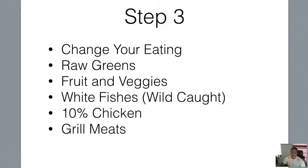Okay, last but not least is you want to grill your meats. You want to grill your meats. Okay, this alleviates a lot of fat from the meat. It also cooks it not in grease. So this will help it to be a lot healthier for your body and a lot more nutritious.